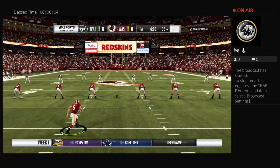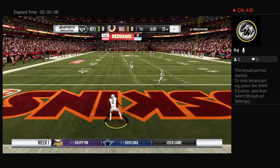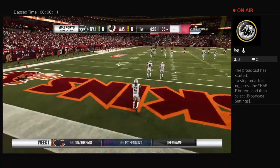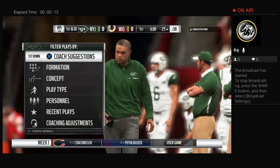This crowd is ready as their guys get set to match up between the New York Jets and the Washington Redskins. And they will not get a chance to return this one as it's through the end zone for a touchback.